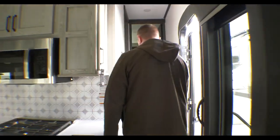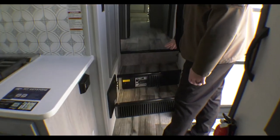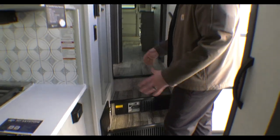On the way upstairs, you'll notice you have a central vacuum on your 311 here. Hoses upstairs under the bed. It will reach every part of your camper.